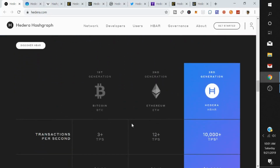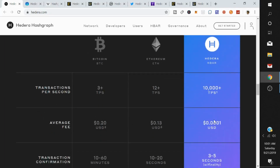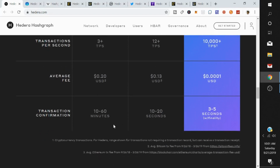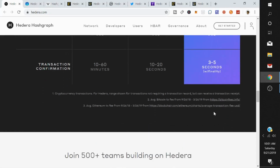So then they have a chart here between the first, second, and third generation blockchain. You have transactions per second: 3 for Bitcoin, 12 for Ethereum, 10,000 for Hedera. Then you have the average fee: 20 cents for Bitcoin, 13 cents for Ethereum, less than a penny for Hedera. Then you have the transaction confirmation: for Bitcoin it's between 10 and 60 minutes, for Ethereum between 10 and 20 seconds, for Hedera between 3 to 5 seconds.